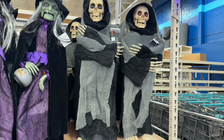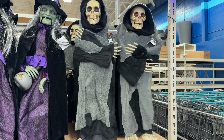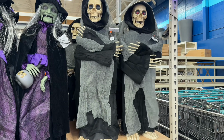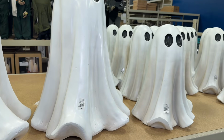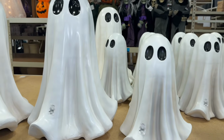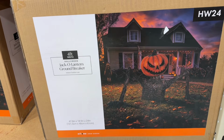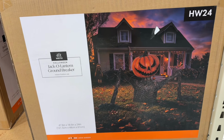They're just getting it. And we got these two ghosties here. The big one is $60. The little one is $40. These are adorable. This 4-foot jack-o'-lantern groundbreaker is $150.